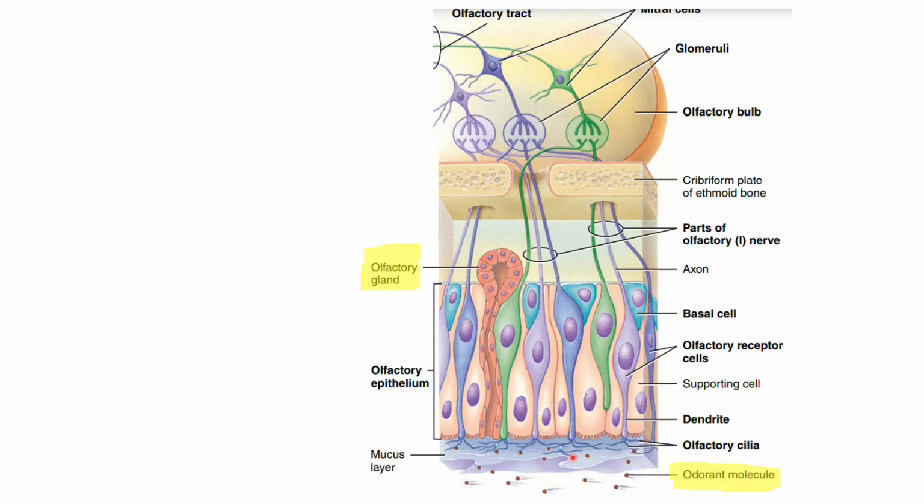In general, the smell sensation or olfaction is very sensitive. It has a low threshold, which means only a few molecules of that substance are needed to be sensed and smelled.